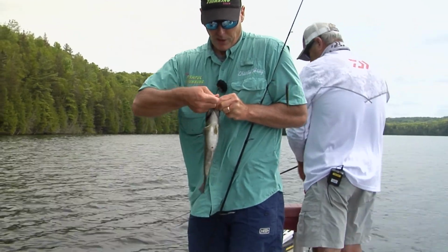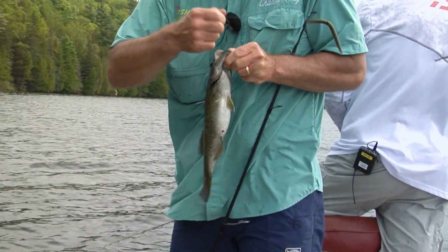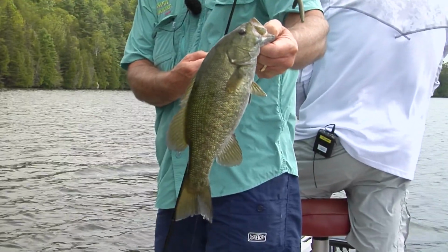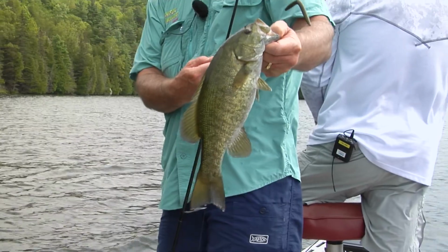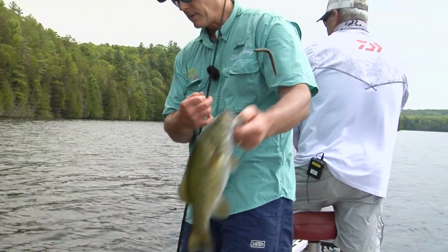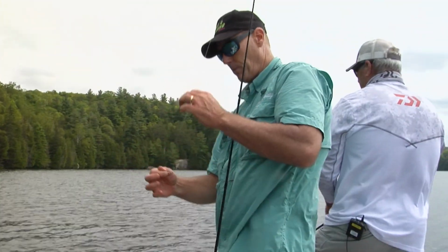And even when I think a hook is sharp, I always sharpen it up even more. There's no substitute for sticky sharp. Sometimes that fish gets stuck before you know what's on, even with sensitive braids, sensitive rods. There's no substitute for a sharp hook.